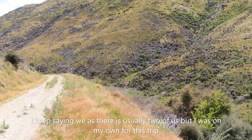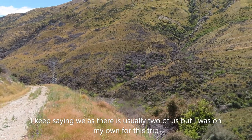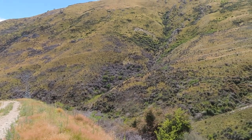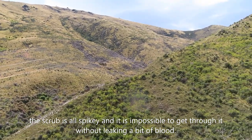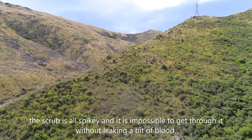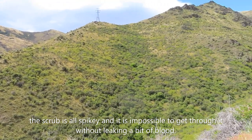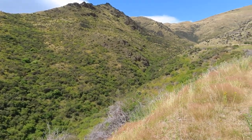So whether we continue to glass and hope for deer on that face or not is a question we'll have to ask ourselves. Because if you carry on around into this side of the valley, you can see how choked up it is and almost impassable.